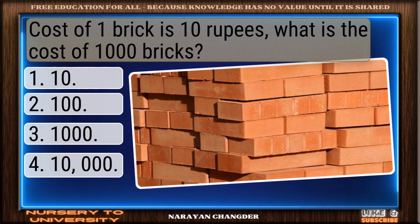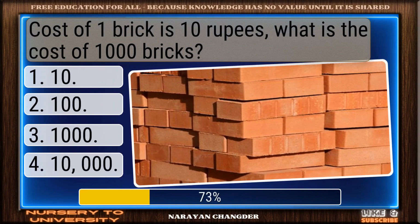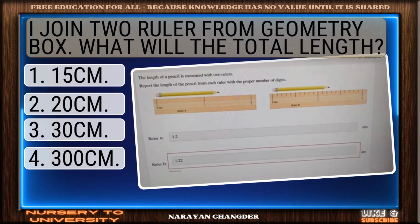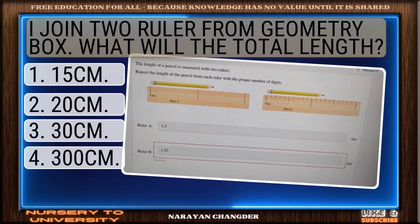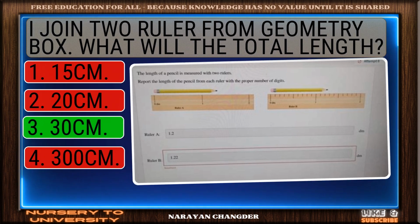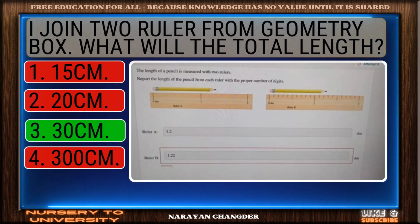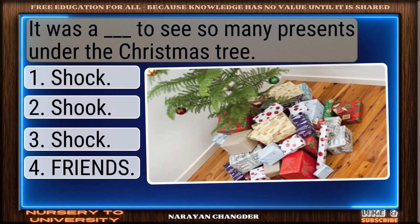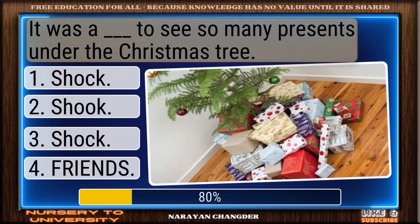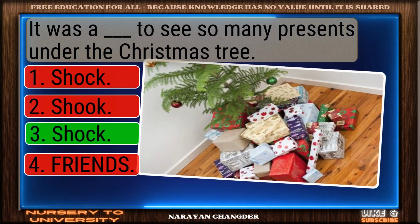Cost of 1 brick is 10 rupees. What is the cost of 1,000 bricks? Valid point. 10,000 is true. I joined 2 rulers from the geometry box. What will be the total length? Well picked. 30 cm is the correct answer. It was a dash to see so many presents under the Christmas tree. Well done. Shock is the right choice.